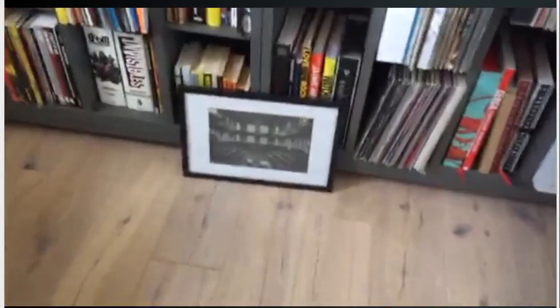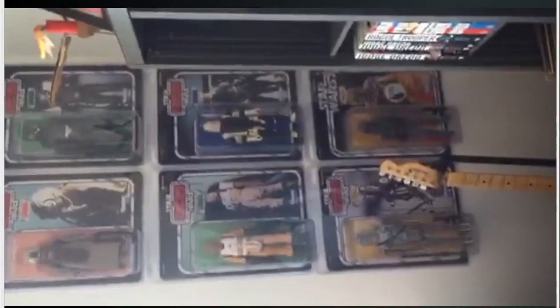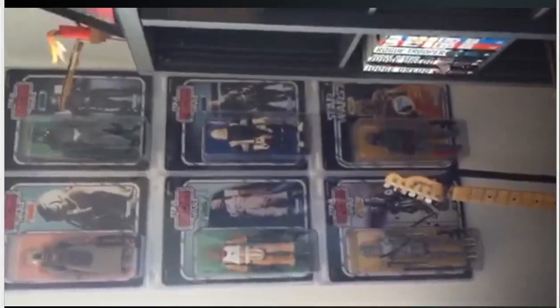And that's my picture from first time I spoke at the Oxford Union. I just got to speak there again. It was really cool. Oh, these are my, oh God. Look at the dorky stuff. These are the jumbo Star Wars figures. I love them. I'm obsessed with them. I just have the Bounty Hunters, but I got a couple more.